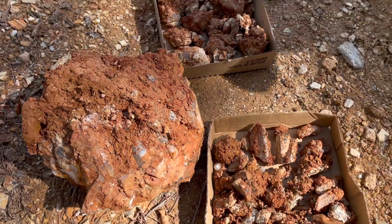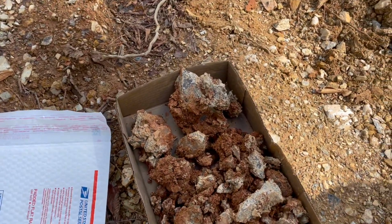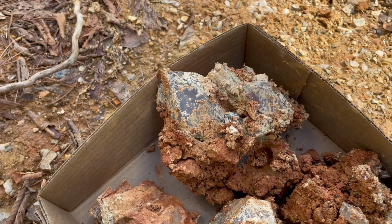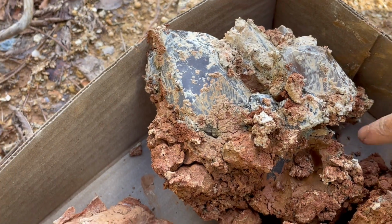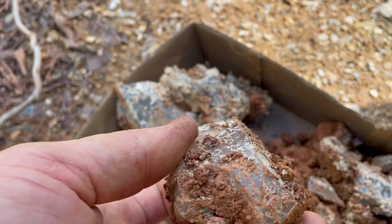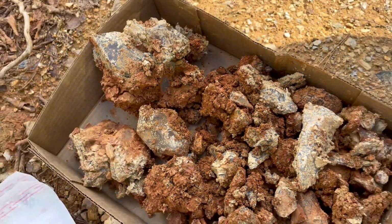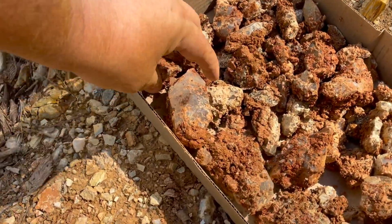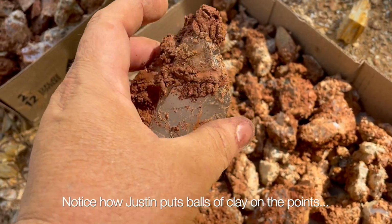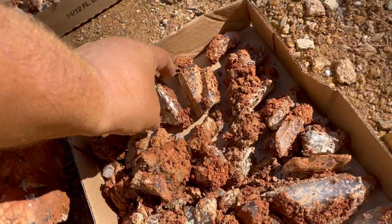Here's a few of Justin's finds for the day. Mind if I pick one of these up? That one, don't touch it. These are coming off. Man, that point is huge. It goes all the way down. That's insane. That's double terminated. And that one's got contact on it, which made me really sad. That was down towards the floor. That one's a really good one. That's up there in the top pieces for today's dig.